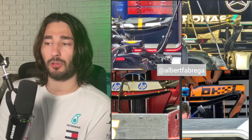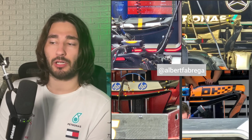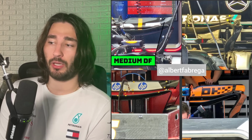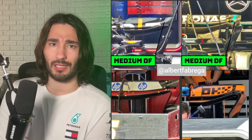The rear wing on the Red Bull isn't much different to that of Spain. The only thing that's really changed here is that gurney flap coming off of the top, still making it a medium downforce rear wing. Mercedes has the exact same rear wing they've used in Spain, and this has been the same rear wing they've been using for a lot of GPs now.